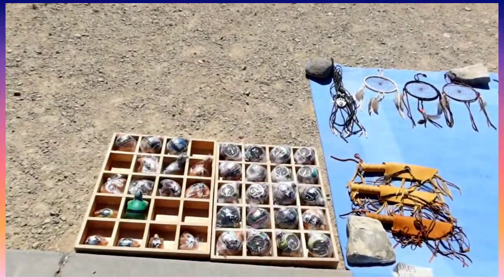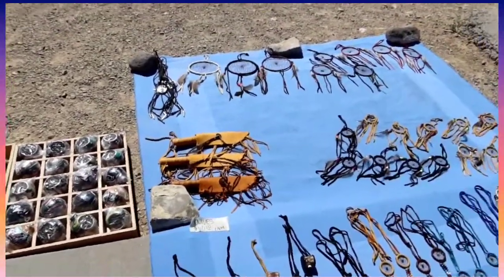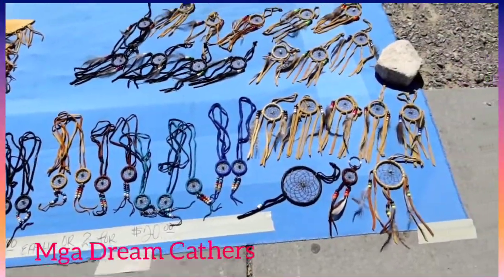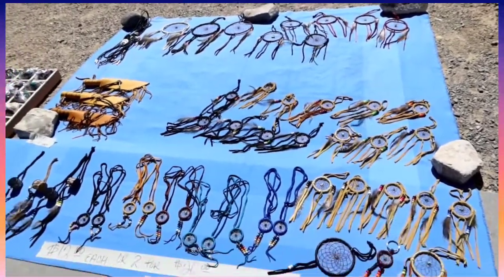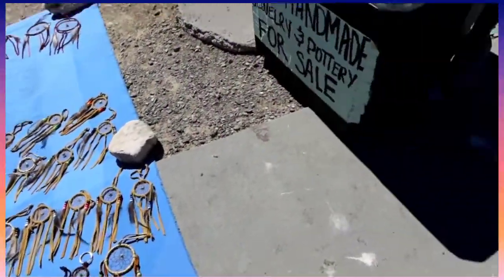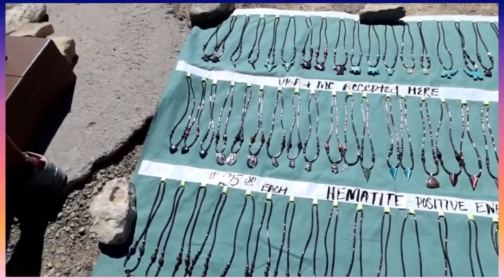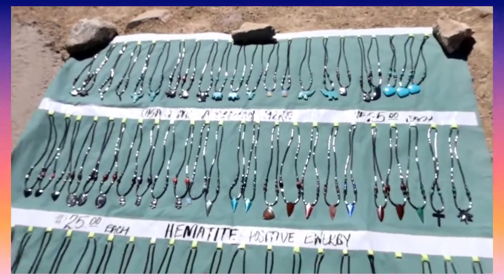What are you calling that? Dream catchers. Dream catcher, yeah. Twelve, two for 20. The top row, they're 15 and then 30. Necklaces over here, 25 each. Beautiful out today. Just five, I'm just kidding.